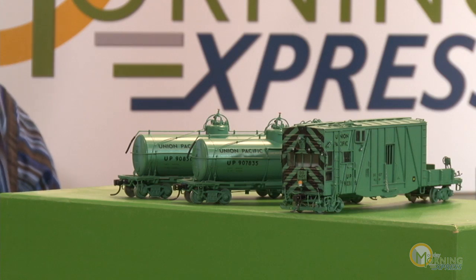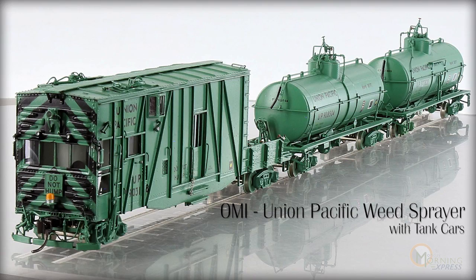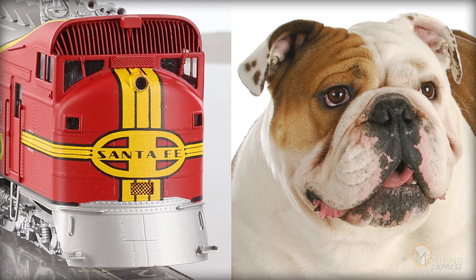I just wanted to bring your attention to the beautiful custom paintwork, like on this Overland weed sprayer set. The paint and the detail work is just beautiful on this set, and that's very representative of what we have in this collection. Then we have this Hallmark Santa Fe Bulldog diesel. You know, I can't figure out why they call it a bulldog. Anyways, we'll give you more updates on collections next week.